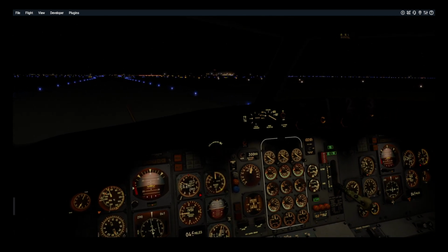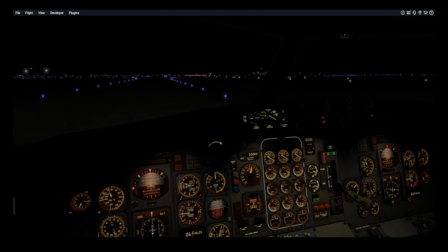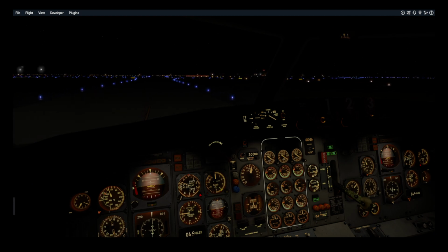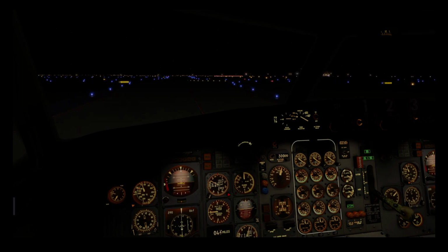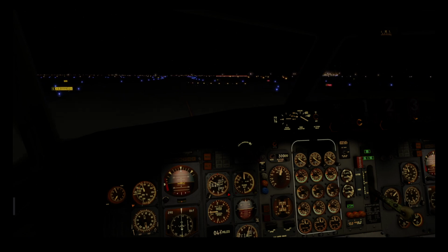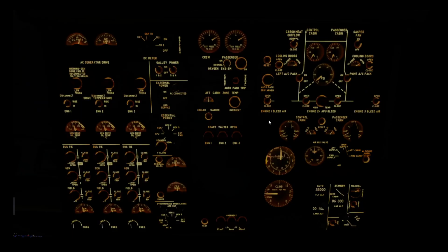Okay, while we taxi, let's do our before takeoff checks. Oop, let's get the airplane straightened out first. How about that one? There we go. Transponder. Okay, RTO on the brakes. Remember, this was a three-man crew.